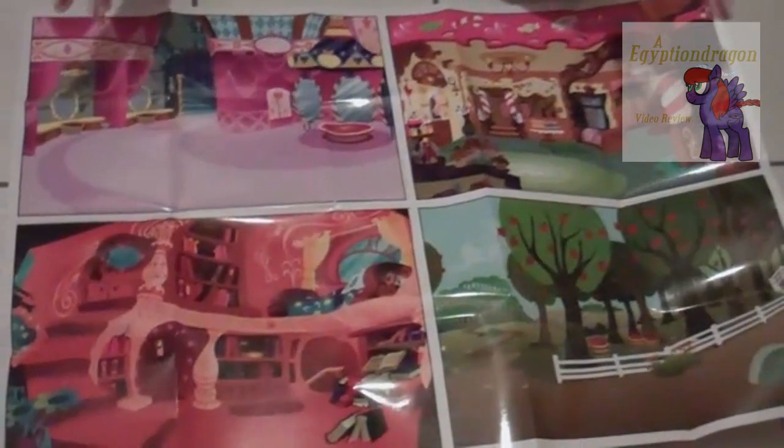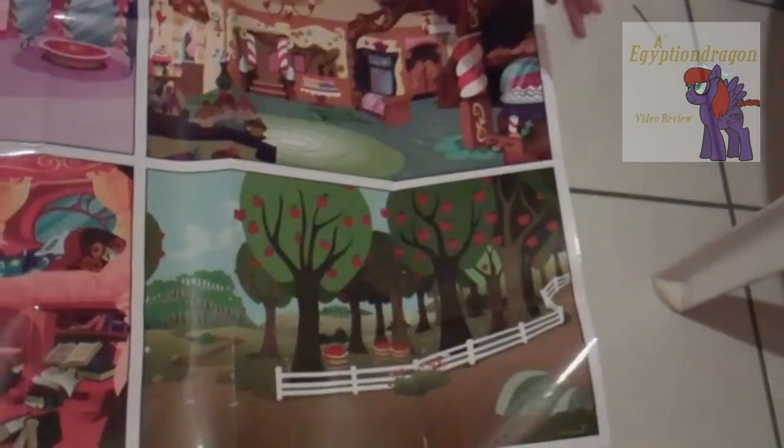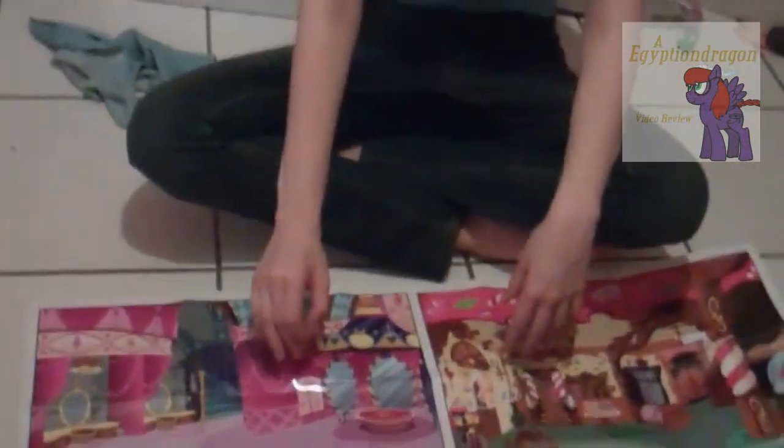And here we have the playmat out of packaging. As you can see, it actually has images from the show. Here we have Rarity's Carousel Boutique. Sweet, oh my goodness. Sugar Cube Corner. Sorry guys. Twilight's Library and Sweet Apple Acres. As you can see, it is quite huge. When I opened it up, I was like, it's huge.